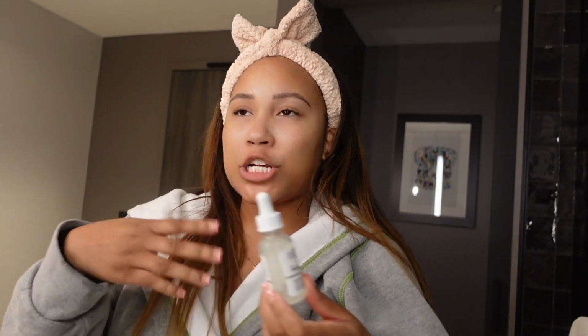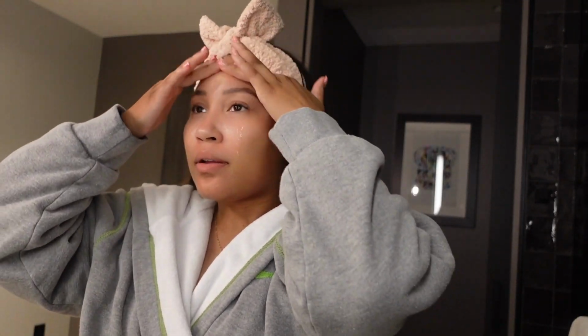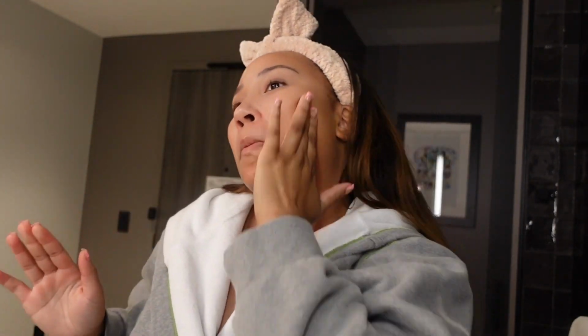So then I use The Ordinary. This has hyaluronic acid in it, which I hear really good things about. That is good for your skin. So I'm just going to open this. I don't put that much, but let's see. So that's about how much I put on there. And then I just rub it in everywhere, because my hands are clean. That is all in.